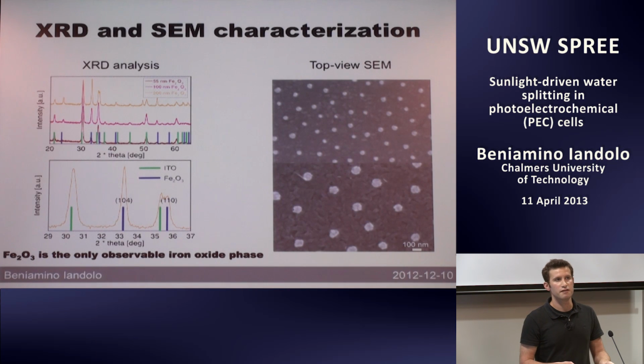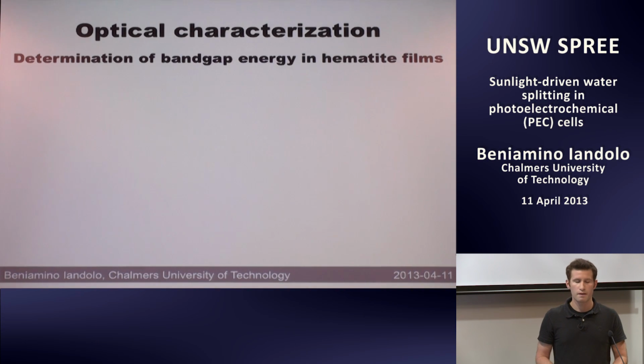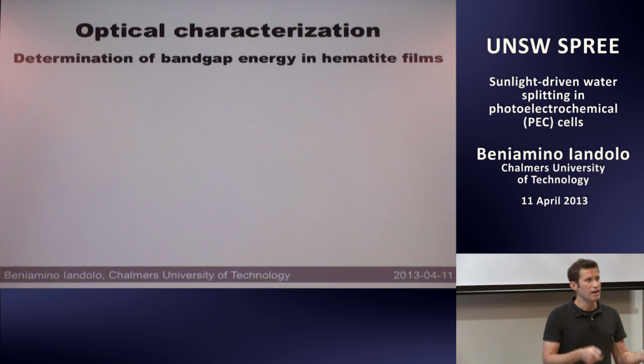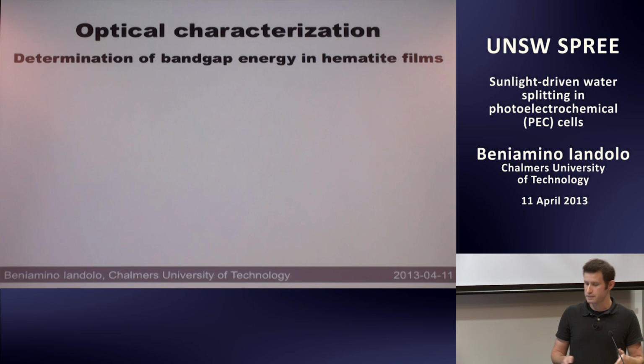So back to our hematite films. Our XRD analysis shows that with the fabrication process we obtain polycrystalline films, and the only observable phase is hematite. And at this stage, it might be interesting to know the bandgap, because I haven't told you so far, but the bandgap value for hematite ranges from around 1.8 to 2.2 electron volts. So it's definitely interesting to know where we end up in our case.